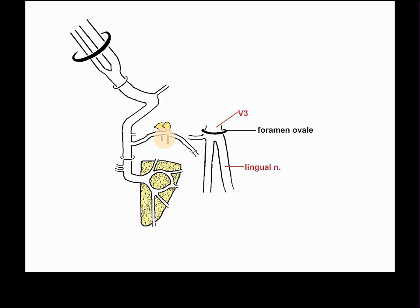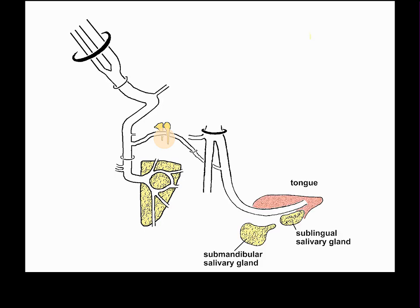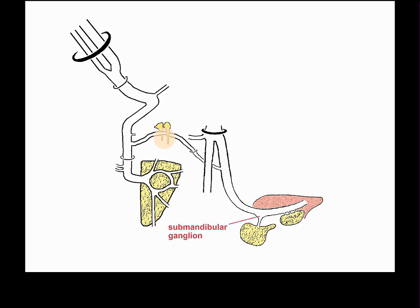And again, from our dissection, we know that the chorda tympani joins the back of the lingual nerve and is carried with it. That lingual nerve, which we will eventually dissect, travels all the way to the tongue, hence its name. And as it's doing so, it passes very close to the submandibular salivary gland and very close to the sublingual salivary glands.